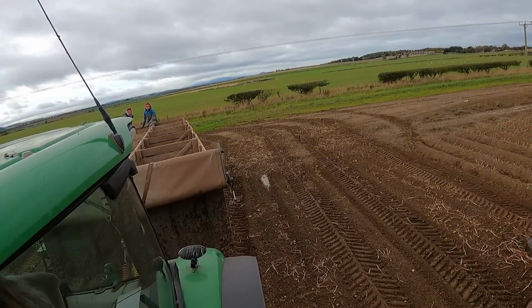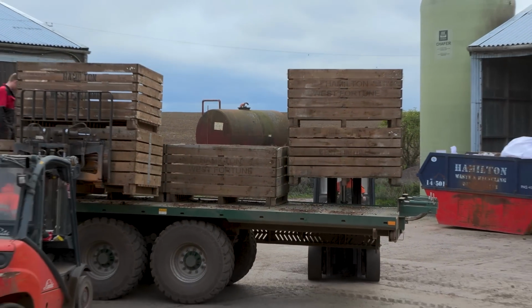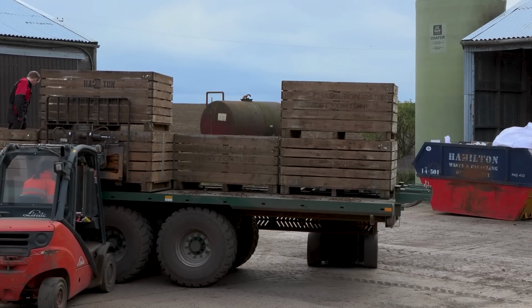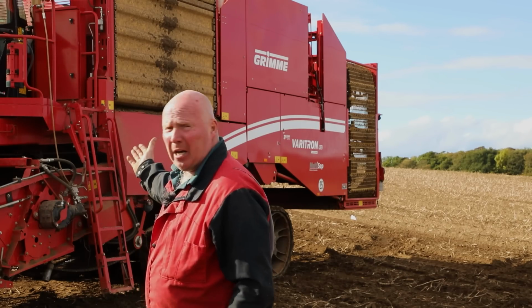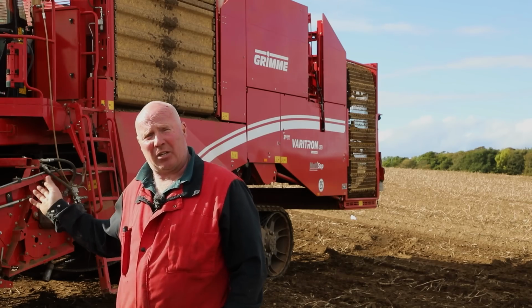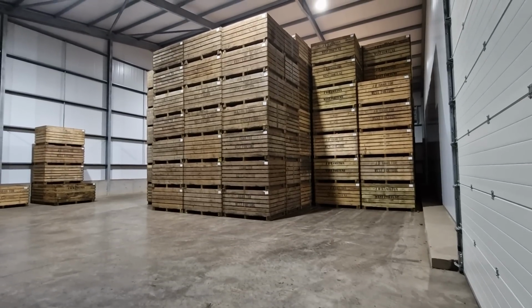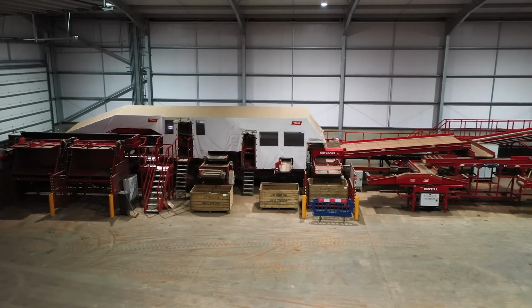Is potatoes your only root crop? Yes, yes it is. So I mean, at Haig Hamilton Sons we've made a massive investment in the last 4 to 5 years, buying a 470 Platinum. This one's, as you said, it's on its 3rd year, but we've put 2 big potato stores up, a new grading line, new potato boxes. So yeah, so basically I eat, sleep potatoes.